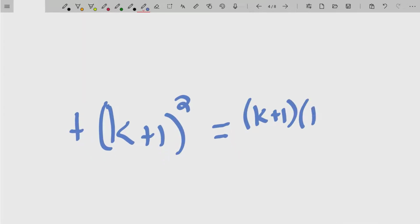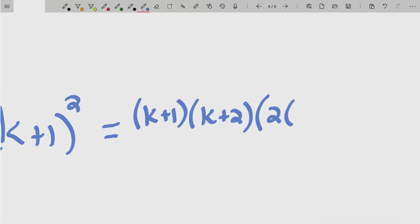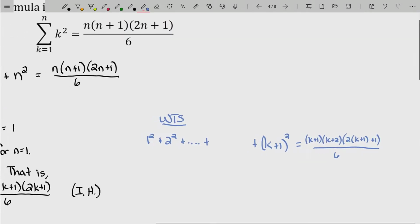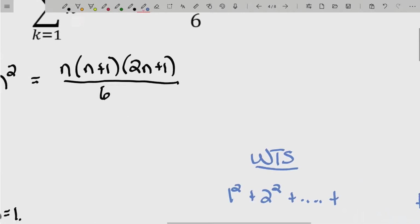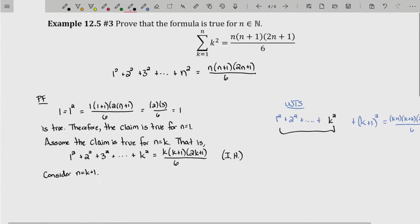It's k plus 1 times k plus 2 times 2 times the quantity of k plus 1 all over 6. That was just me substituting in k plus 1 for those n's right here. That's where we want to end up. Now, I left a little space in that blue ink because right before k plus 1 is the kth term. And this piece right here is our induction hypothesis. We've assumed that that turns into something, so that's going to help us quite a bit.